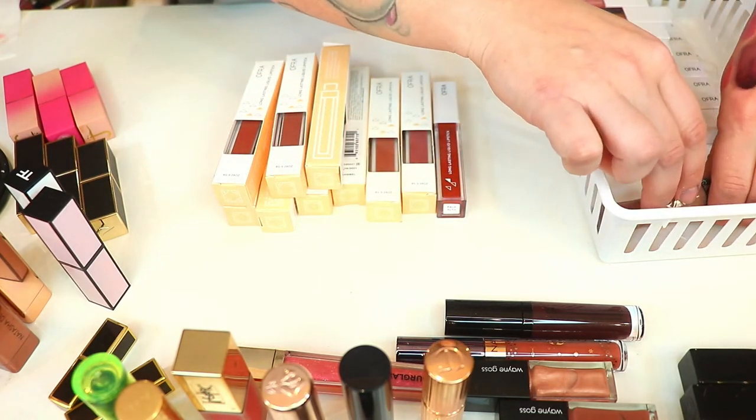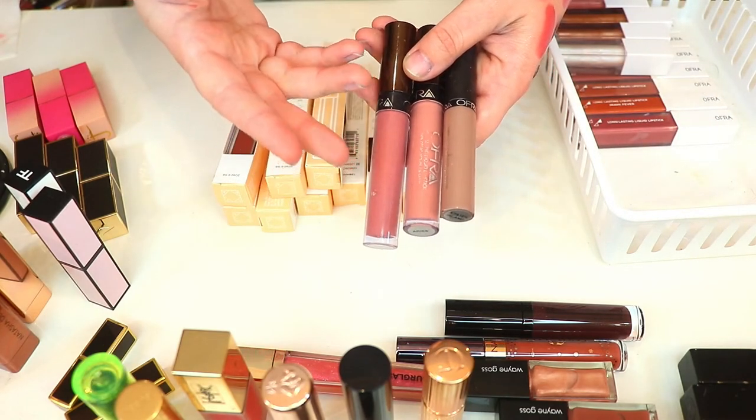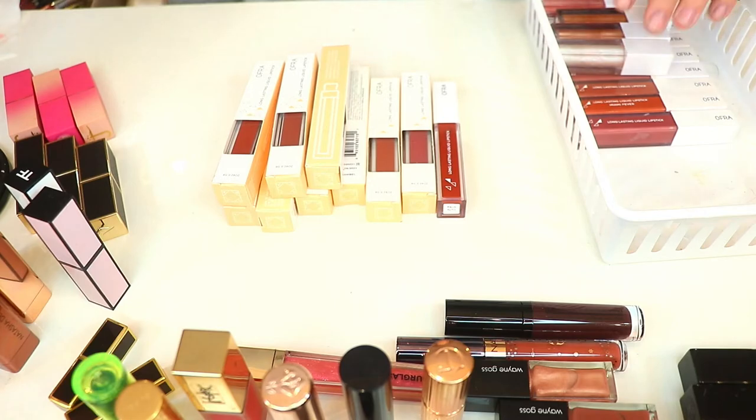Oh my god, why do I have so many fucking lip products? More that are just older, don't need them.